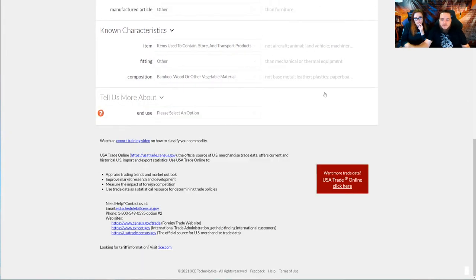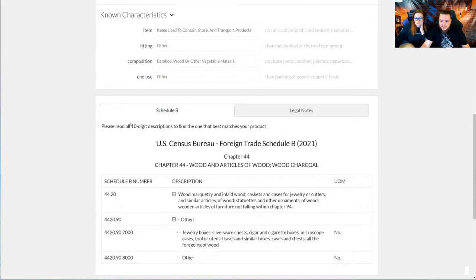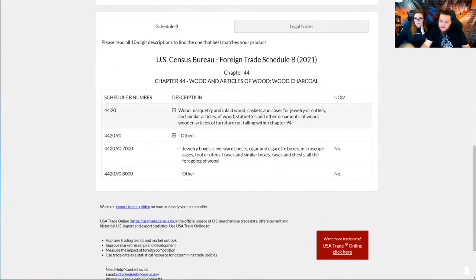I would go with, and again, not legal advice, if you're selling a box that has metal printed on the outside of it, go with whatever the box is mostly made out of. If it's 99% wood, it's wood. Go with wood. If it's plated, fine. End use, packing of goods, Cooper's trade. I don't know what Cooper's trade is, but I'm assuming he's a nice guy. We'll go with other. All right. Okay. 4420 is our main.